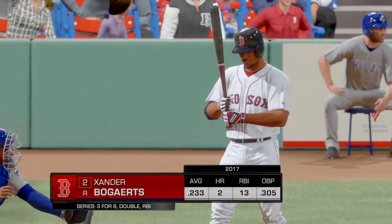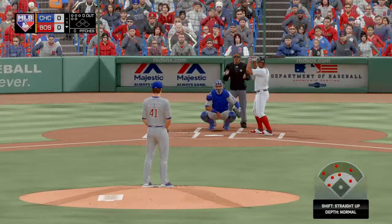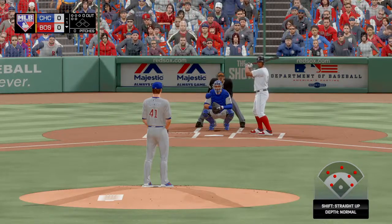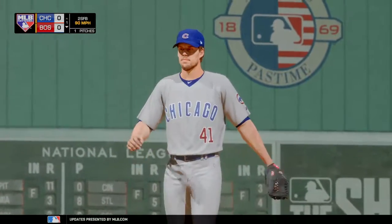Here's Xander Bogaerts now. He'll lead things off here in the bottom half of the first. The shortstop, number 72, Xander Bogaerts. Fastball in there for a called strike.